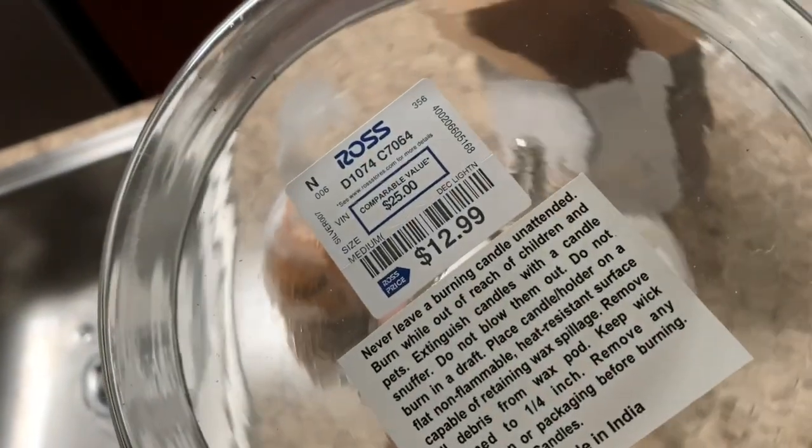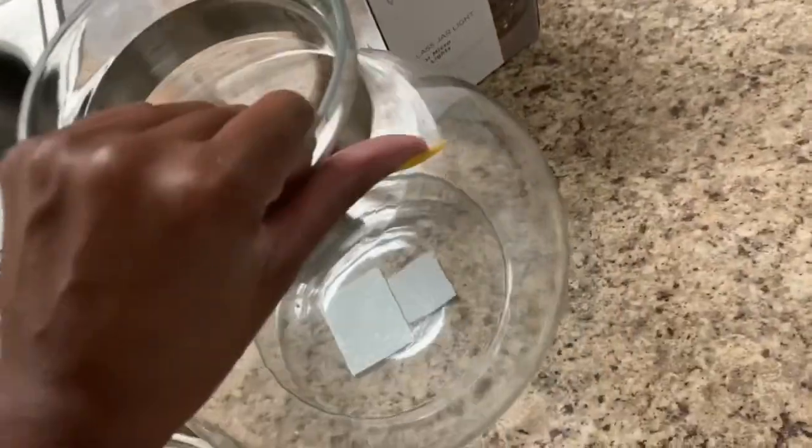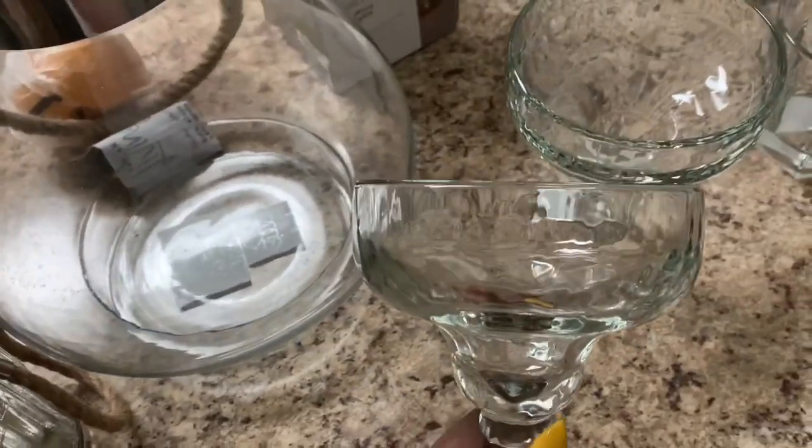There's my receipt. I should probably grab that. Put that over there. And I gotta also get a fake candle for this and wash these off the bottom. But this was $13. And that's everything I got from Ross. So then from Dollar Tree, actually, I got lots of glass.